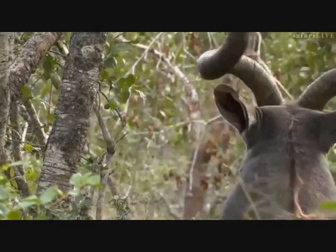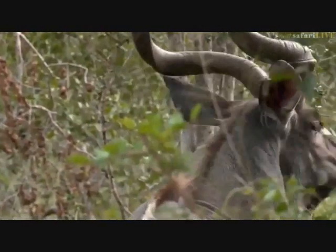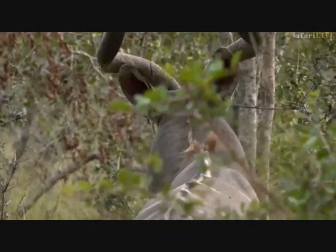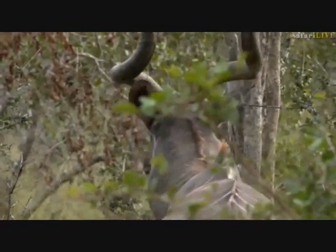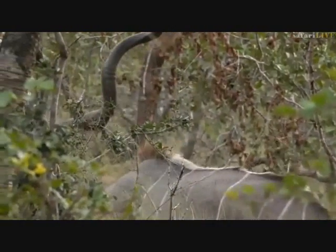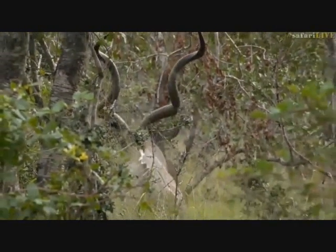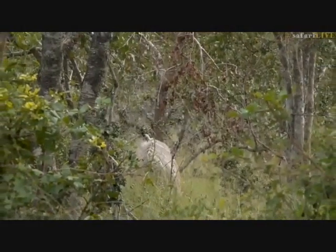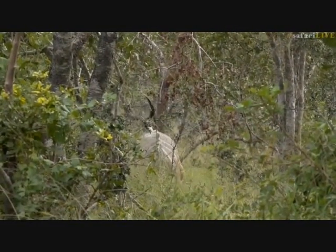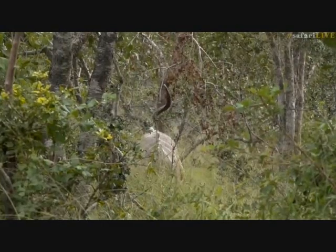What is he feeding on? I think it's combretum. Look how thick his neck is. I mean, that is a bull in his prime. And I suspect that there's probably been a little bit of competition and argy-bargy going on. It's a little bit late for them. Not late, but they wouldn't normally be breeding now. They would have finished their breeding season, the kudu.